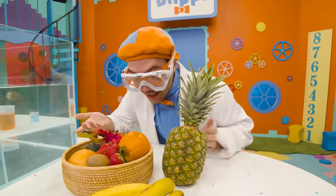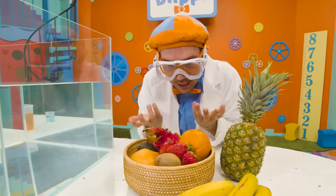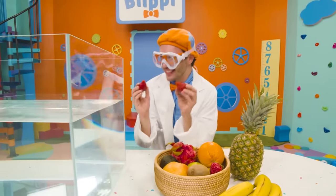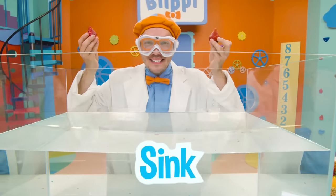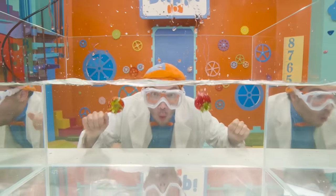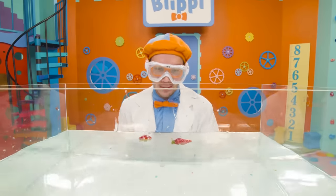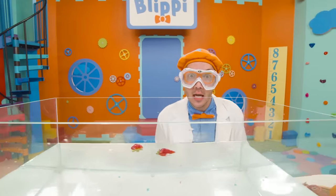Whoa, look, it's all the delicious and colorful fruit from earlier. We have all kinds. Hey, let's start with the strawberries and see if they sink or float. Ooh. Okay, here we go. What do you think? Will they sink or float? Whoa, look at it. They float to the top. Whoa, those strawberries are having a fun time floating. Woo! Let's try another fruit.